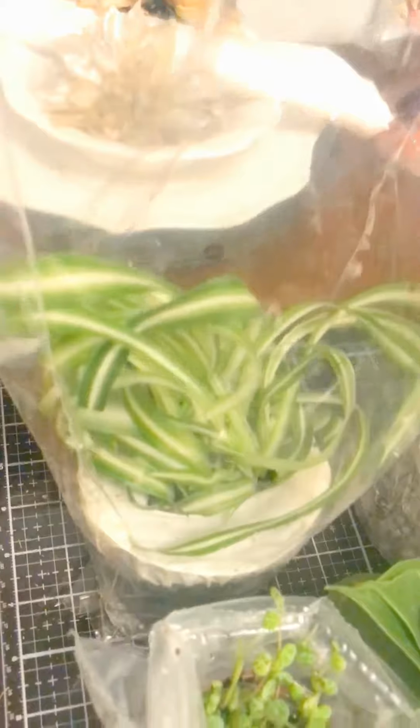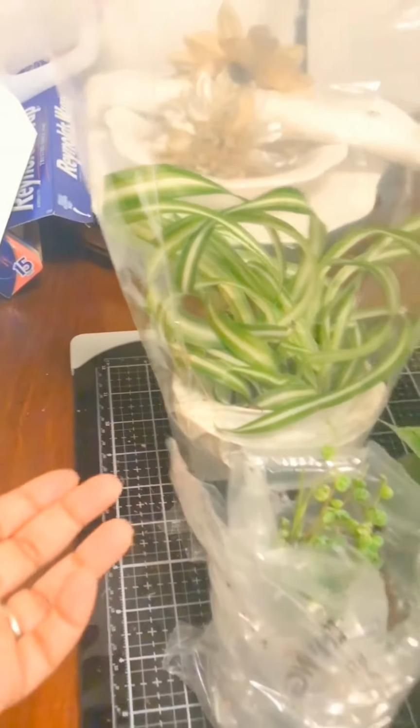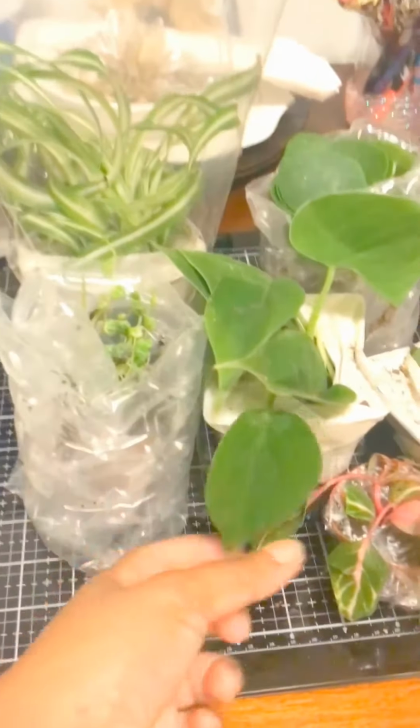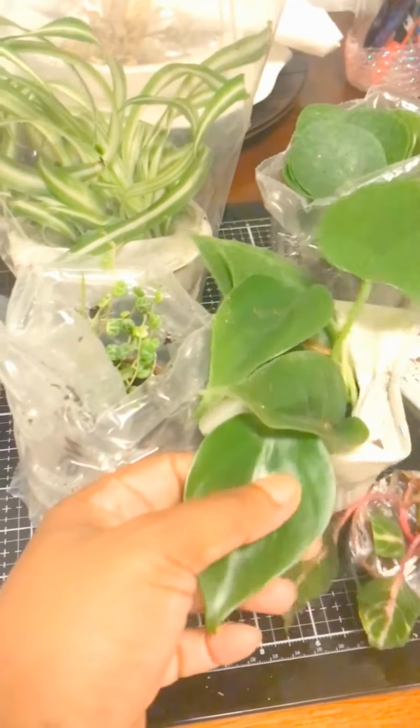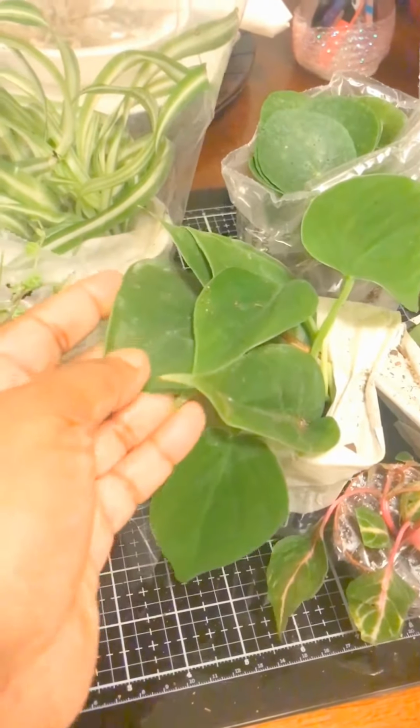This one is hard to find. I can find a regular spider plant, but I can't find this curly one. So, I actually thought this was a different type of philodendron, but it's not.